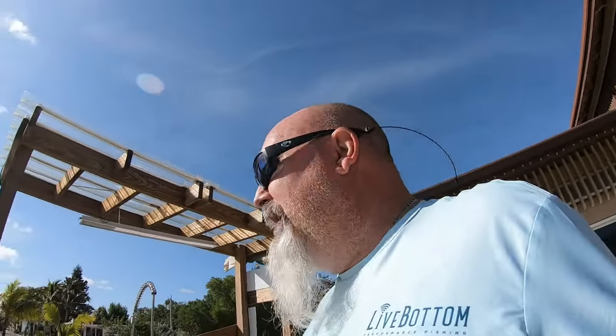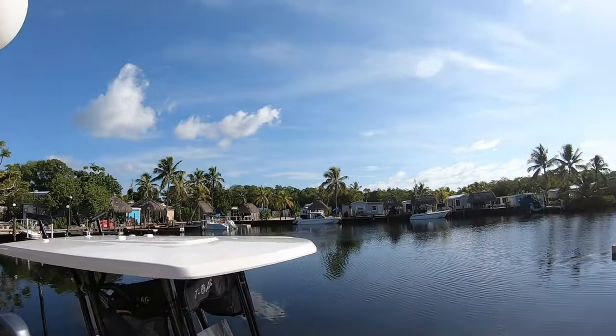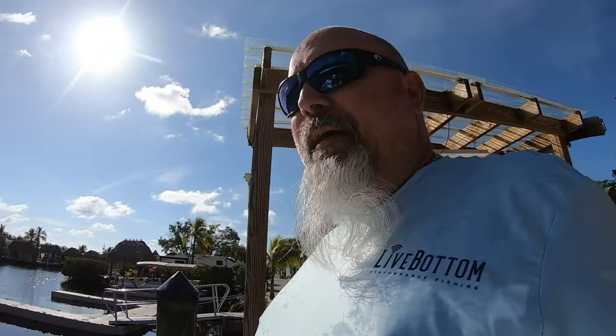So hopefully, according to the trees, usually those palm trees have been blown over sideways all week. So hopefully the wind lays down a little bit.